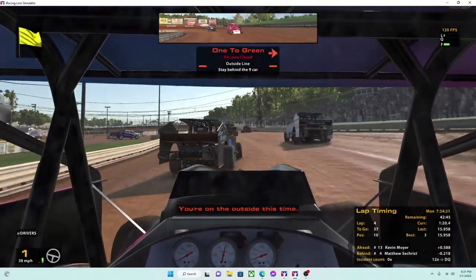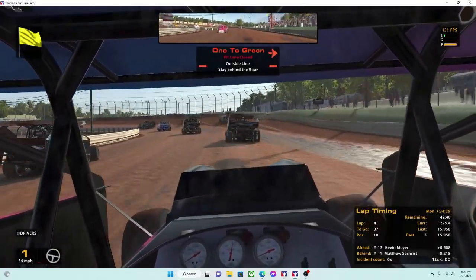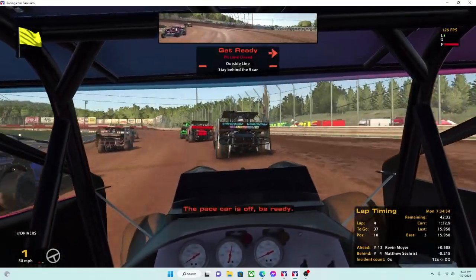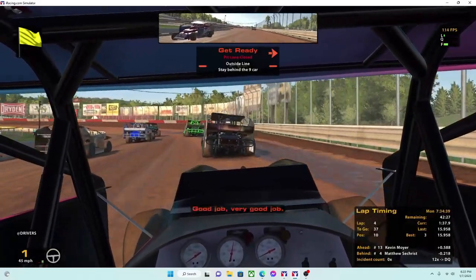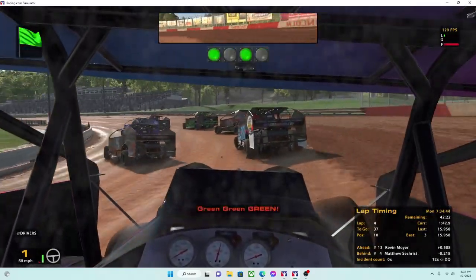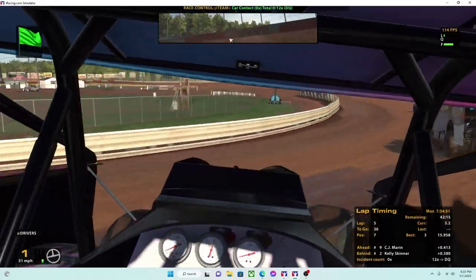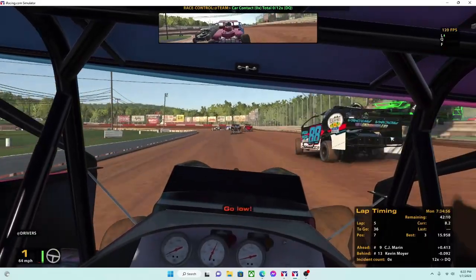One lap to green. You're on the outside this time. Get ready. Going green. All right, we're going green next turn. The pace car is off. Be ready. I'm not ready. Good job. Very good job. Let's see what happens. Green, green, green. And I get spun a little bit. Imagine that, dude. Go low.